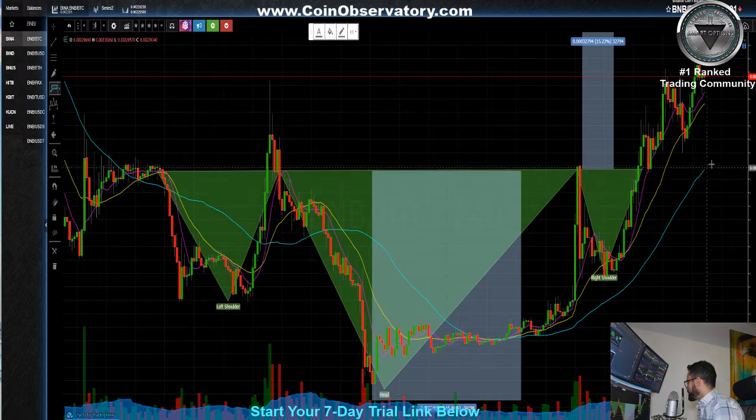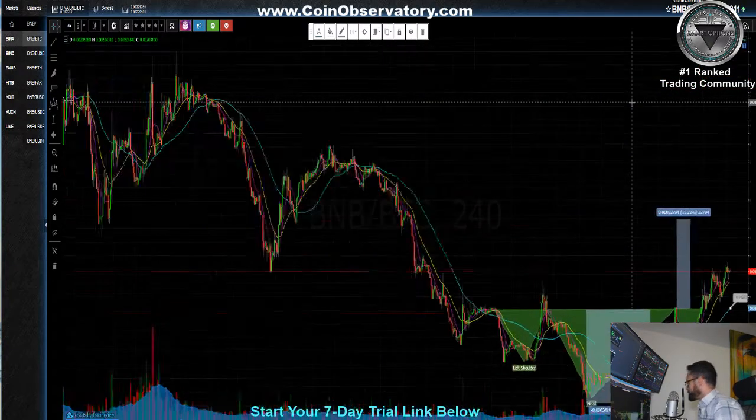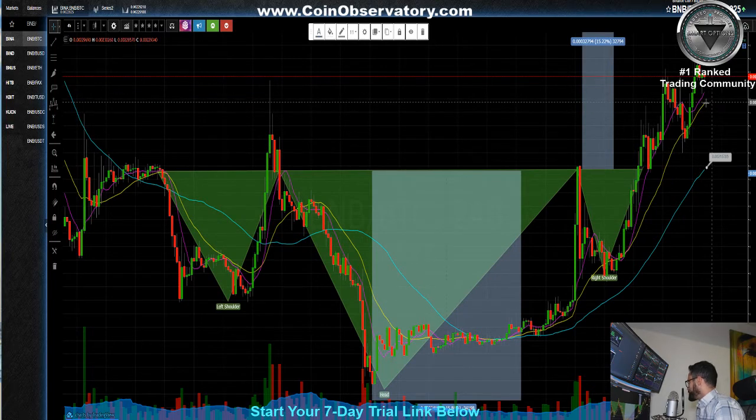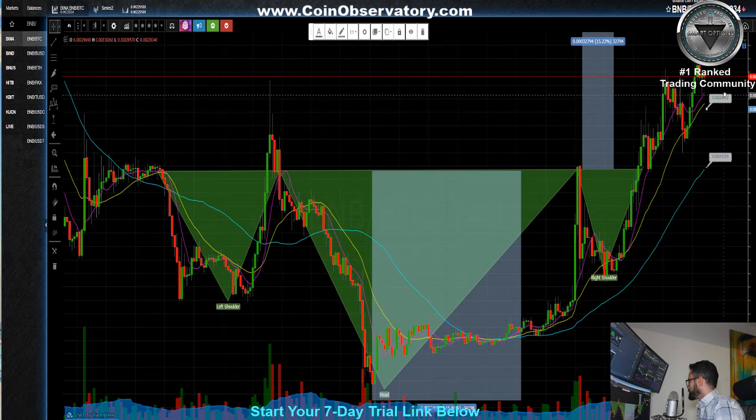That's just my opinion, right? I'm not telling you guys to go all alts based on the stream. I just want to guide you guys towards things on my end. So we see these MAs act as support. We could see another pullback to 2250 and possibly 2157.